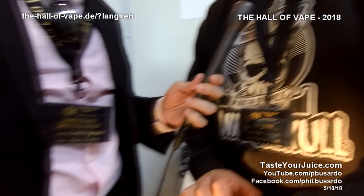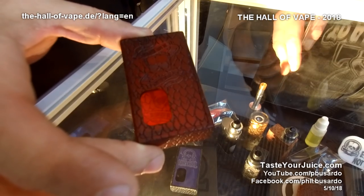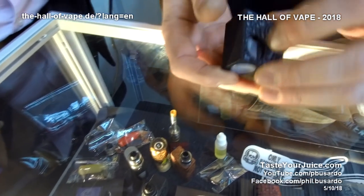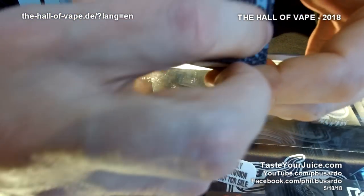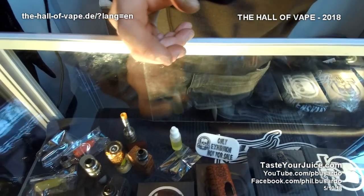Colored Ultem Helios. This is the Ultem release, not the classic yellow. And the Winnie, this is a little toy, a 1835 mod. Wow. And how about the single battery?